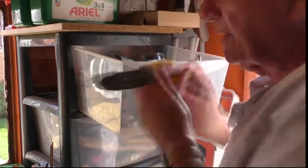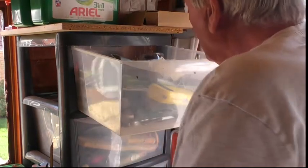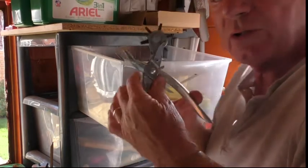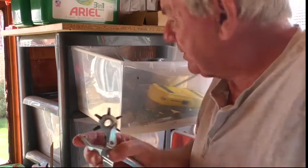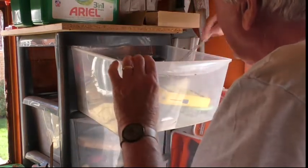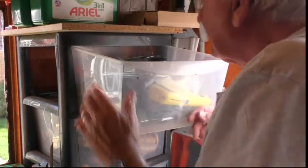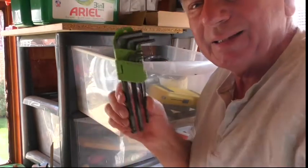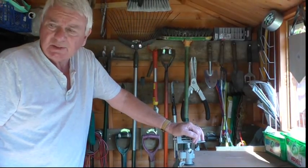And I think that's something the electrician left behind. All sorts of rubbish. If we wanted to punch a hole in something, there's that. But I haven't used that for ages either. So all in all, oh, I've got a camping peg. Oh, and these belong to Alan. They're Allen keys. So that's pretty much, I suppose, my tools and things.